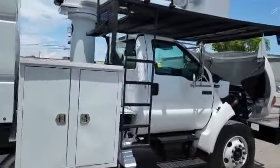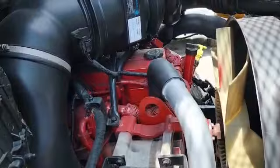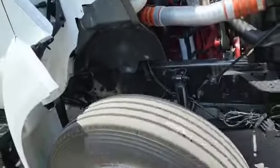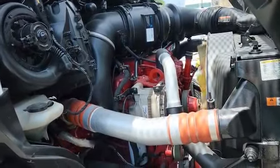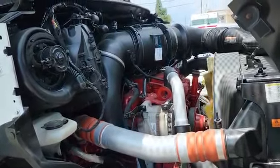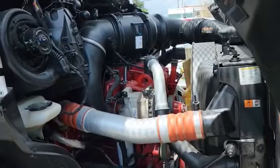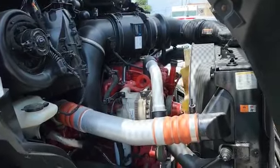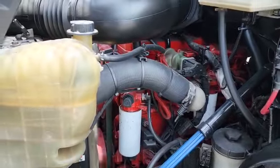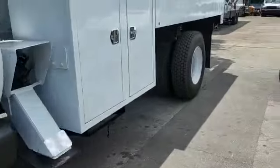Again, it's equipped with a Cummins 6.7 liter turbo diesel 6-cylinder. Very reliable Cummins power. Go ahead and get a startup. Go ahead and get an exhaust as well.